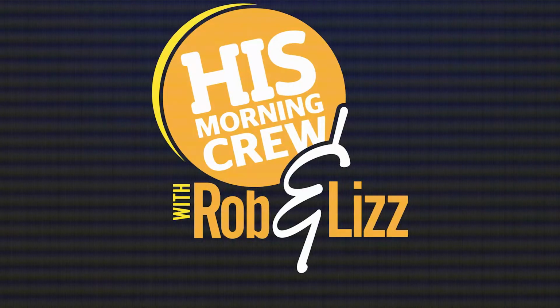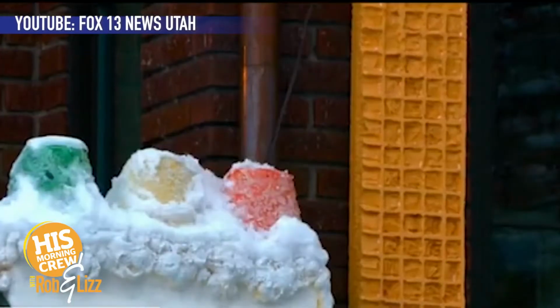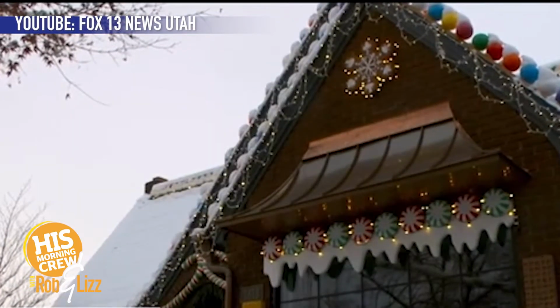Rob and Liz, his morning crew. I love how this family took what wasn't necessarily what they wanted, but they ran with it and made the best out of it. Well, they have a red brick house. And Virginia, a couple of years ago, was like, what am I going to do to decorate this house? And then she got a brilliant idea. She thought, hey, it's red brick. Why not make it into a gingerbread-looking house? So she sat down with her kids, and they created these big gumballs and painted them and put them on the house. Every year, they've added stuff to it.